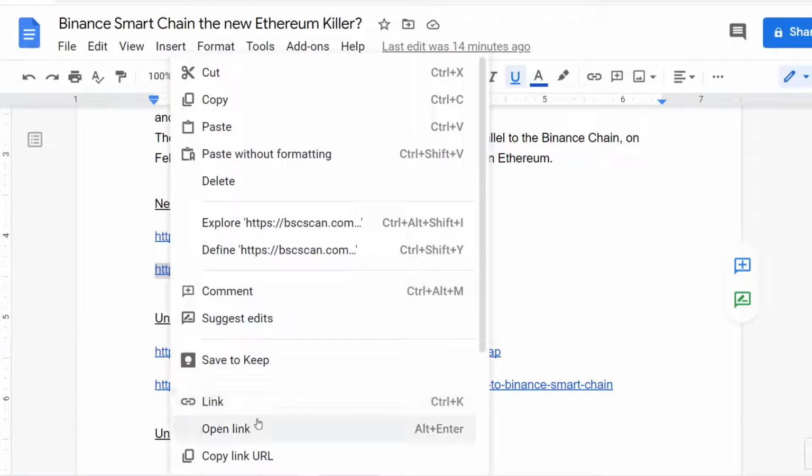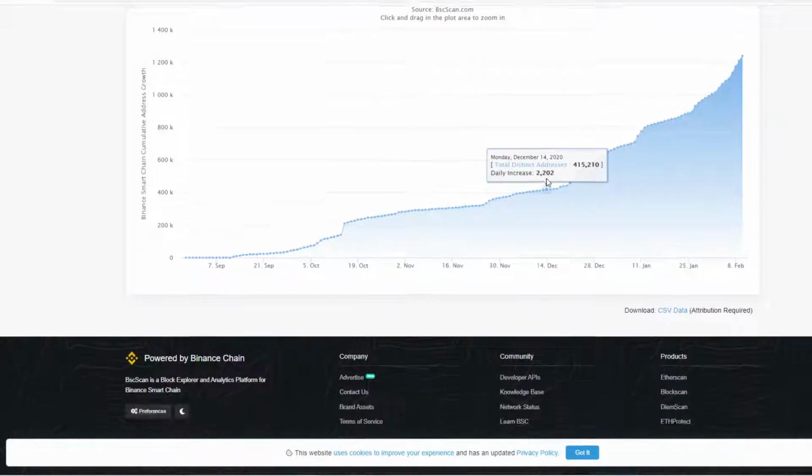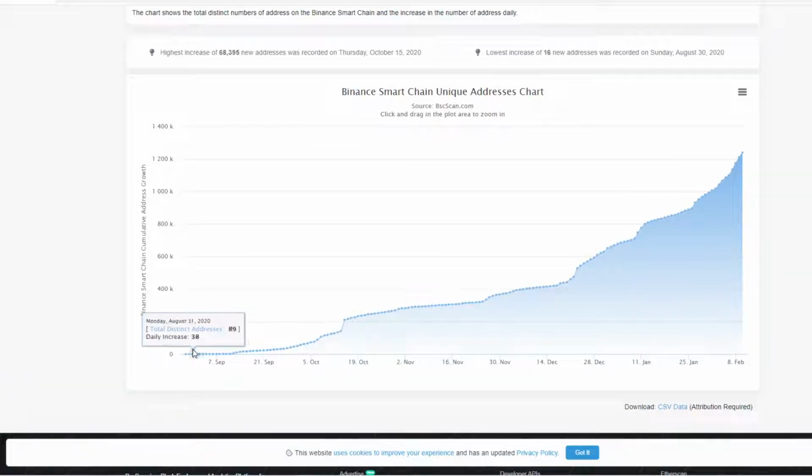But now if you pull up Binance here, I just want to show you this. This is the Binance Smart Chain unique addresses. When they really commenced, back in September 2020, they only started with daily increases of new addresses, people who want to use the platform, of 76 per day on average. They had about 300 addresses, and now, in less than a year, there are 1.1 million. From 388 to 1.1 million, that's absolutely phenomenal growth. This shows you the interest, and the daily increases have gone from 38 to literally 30,000 new addresses created daily.